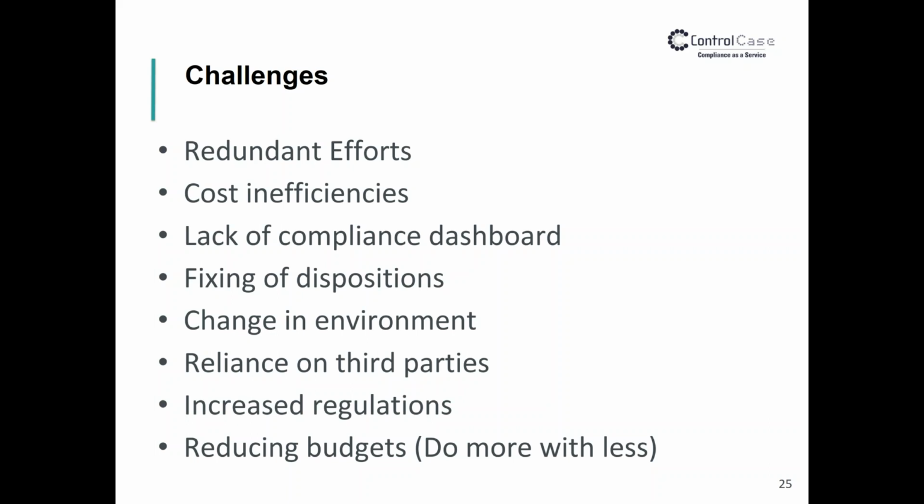We live in a world where changes happen all the time, and your third parties actually rely on other third parties, which actually become a fourth party. So, that starts getting complicated too. Regulations only keep on increasing. I talked about PCI, HIPAA, FSMA, FERC, and ISO. That's just the tip of the iceberg. There are so many more regulations out there that all require vendor management. And so as regulations just keep on increasing, guess what keeps on decreasing? Budgets, right?